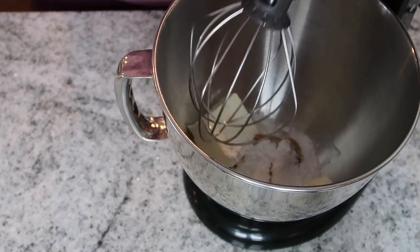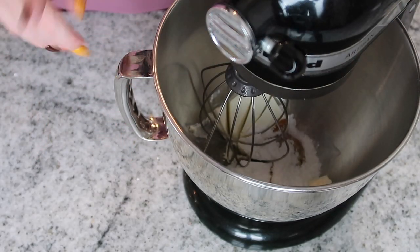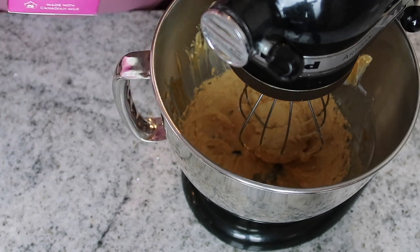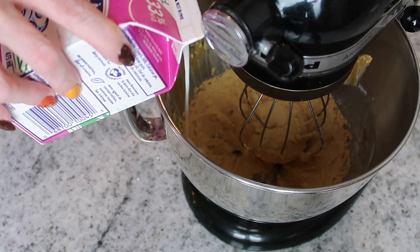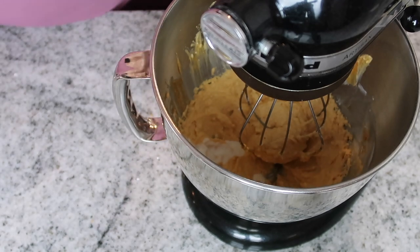Then I am going to give this a good stir and make sure that everything is well combined before we add our last few spices. I decided that I'm going to add in a splash of heavy whipping cream right into this as well. Not very much, maybe about half a tablespoon to a teaspoon.